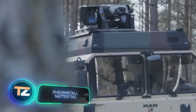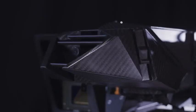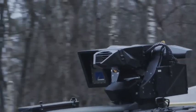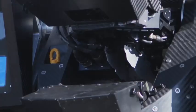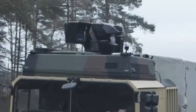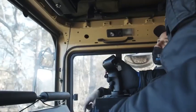Next up is this combat module created by the German company Rheinmetall. It's one of the largest manufacturers of military equipment and weapons, not only in Germany, but all over Europe. Thanks to its flexible configuration, the model can be easily used with weapons in caliber 5.56 by 45mm to 6.72 by 51mm. It's designed to be mounted on trucks, but a special mounting technology allows both wheeled and tracked vehicles to be used with this module.